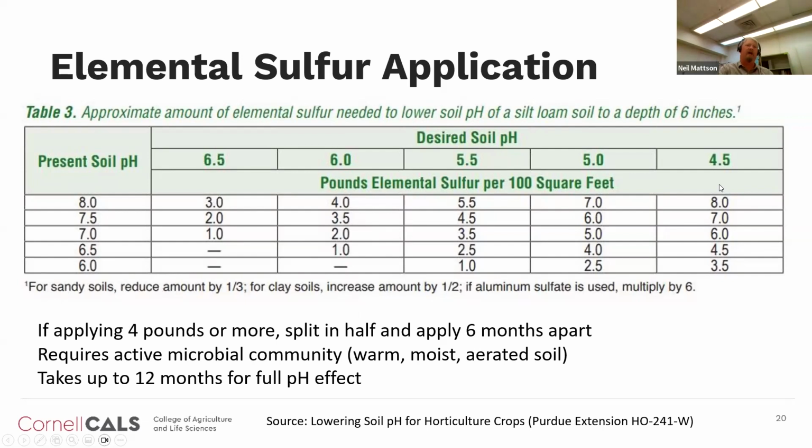And then if our guidance called for adding more than 4 pounds per 100 square feet, that's a lot to add at one time. So then we want to do split applications that are 6 months apart. And the effective sulfur requires an active microbial community, so warm, moist, aerated soils and not waterlogged soils will give us the best effect. And it can take up to 12 months to have the full pH effect. So maybe what this means is that fall, when our soils are still warm, is a really good time to test our soil pH. And if we do need to add elemental sulfur, we can take advantage of that warm soil and add that now before we have a crop that is actively going to be growing in that soil in the spring.